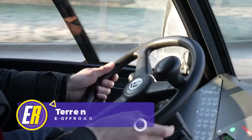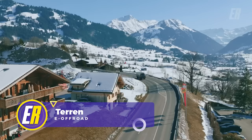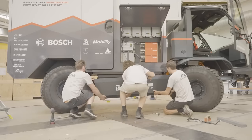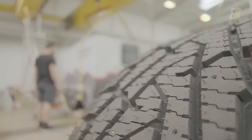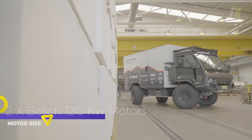Meet the Terran, an electric off-road expedition vehicle from Peak Evolution. Designed for extreme outdoor adventures, this all-electric expedition vehicle is the perfect blend of power and prowess. The Terran is built on a conventional multi-purpose transporter, but transformed into an electric powerhouse, showcasing not one but two Bosch 120 kilowatt motors.